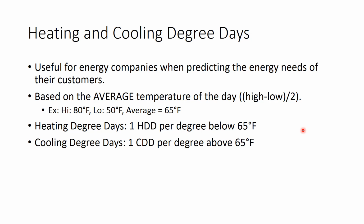So the way that it works is, first, every day there's a high temperature and a low temperature. If you ever open up your phone and look at the weather app, they give you a high temperature and a low temperature. Well, what energy forecasters do is they calculate the average of those two numbers. And then that number is used to determine heating or cooling degree days. And so I wrote here an example of this.